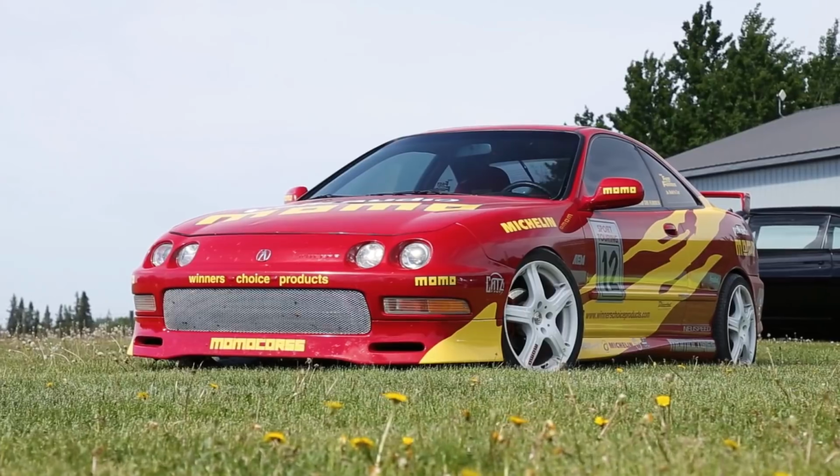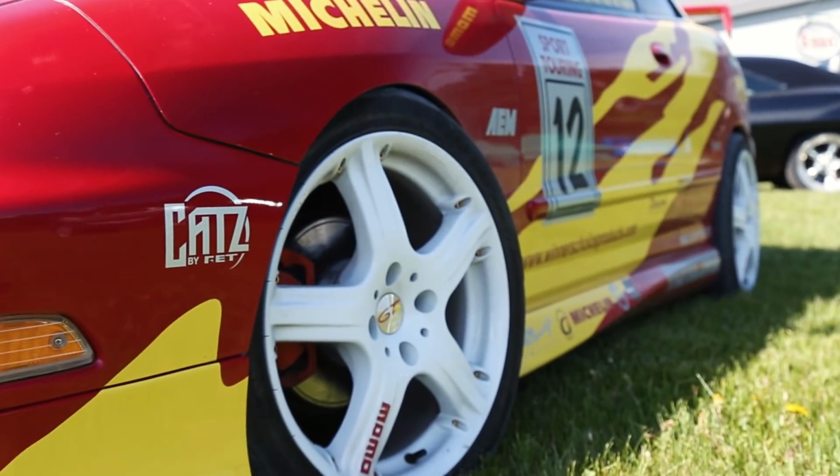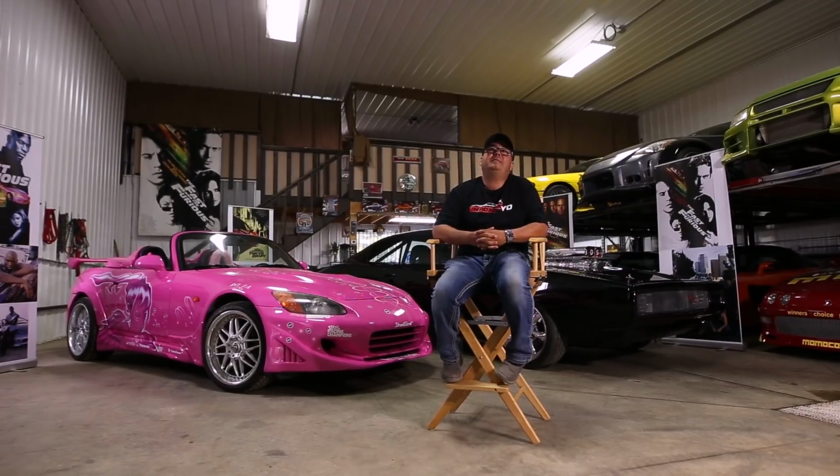We got a lot of problems with the seats and with the wheels. But yeah, I love this Acura, even though it was only like 3 seconds in the movie, 5 seconds, just the race, and that's it. Oh, and I forgot, we still have to build the white Civic for the first race.